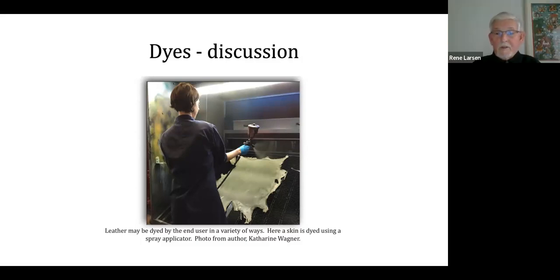Without being 100% sure in my assumptions, I think I would still use a water-based dye, but again, it needs to be tested. But I believe that the alcohols you would use, for instance, ethanol or isopropyl alcohol or propane 2-ol, which is the same, seem to have a more drastic effect on the collagen.